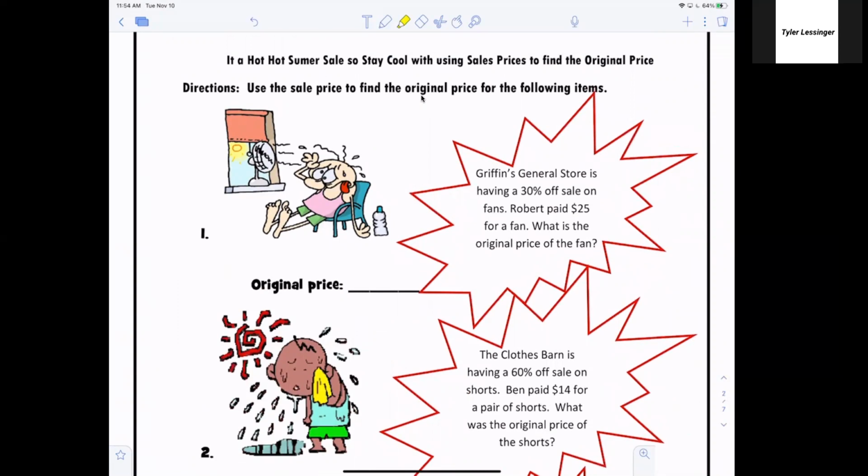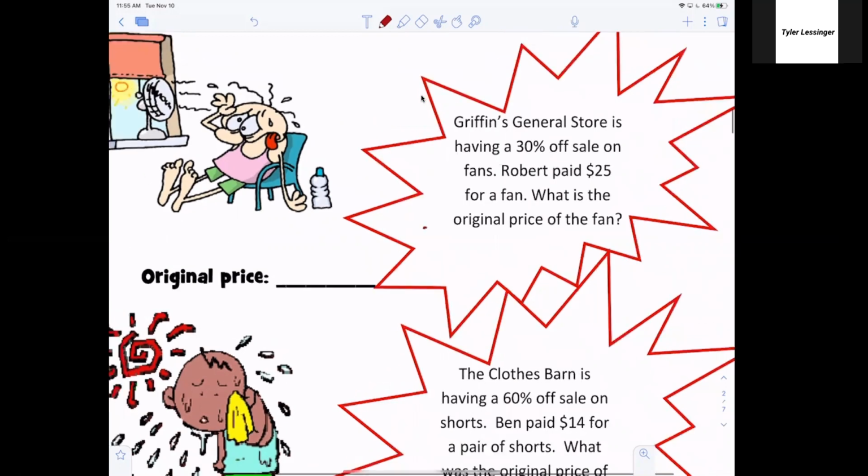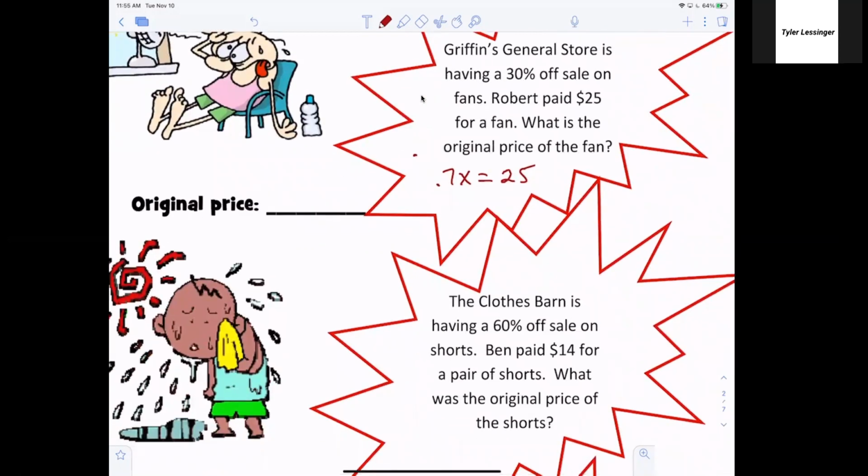So Griffin's General Store is having 30% off sale on fans. Robert paid $25 for a fan. What is the original price? So, what percent did you get off? You get 0.30. So, what percent did you pay? Oh, wait, no, 70%. That was 0.30. 0.7x, and that would be equal to the $25. Good. And then you do 25 divided by 0.7. And what did you get? We're rounding to two decimal spots.